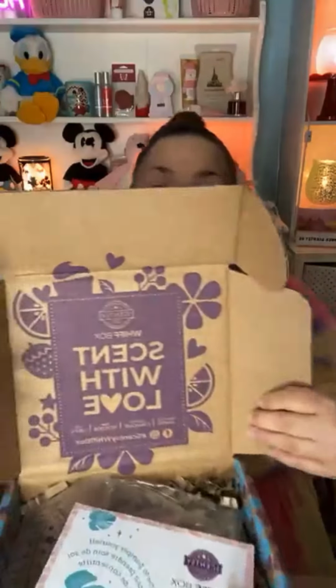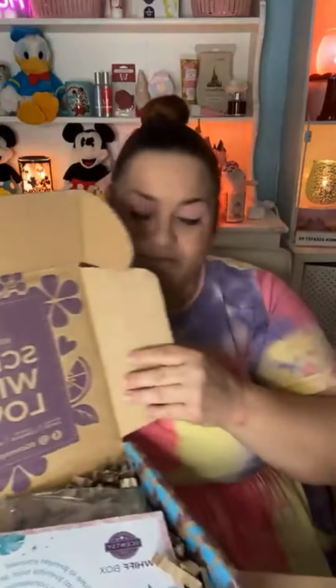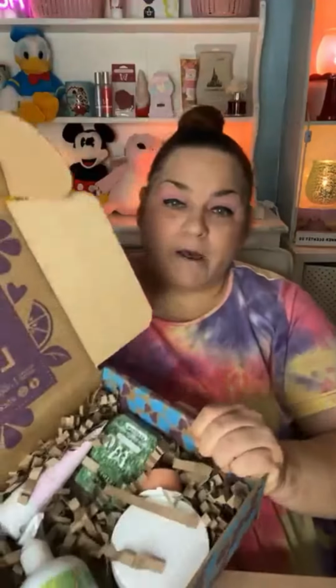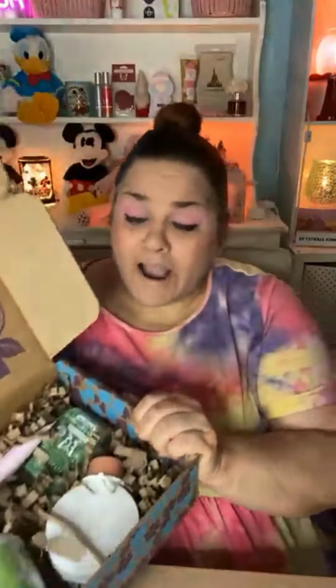And it says, Scent with Love. All right. And then you get your little paper. It says, time to pamper yourself. And then it says it in a couple other languages because we sell all over the world. We're internationally known. All right, so then you get a couple little pouches of Scentsy Air, which I just think is great. All right, so now in your Whiff box, you get several items, and I'm excited to see.